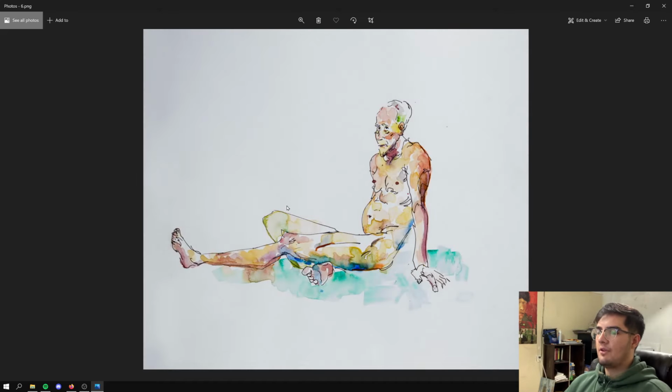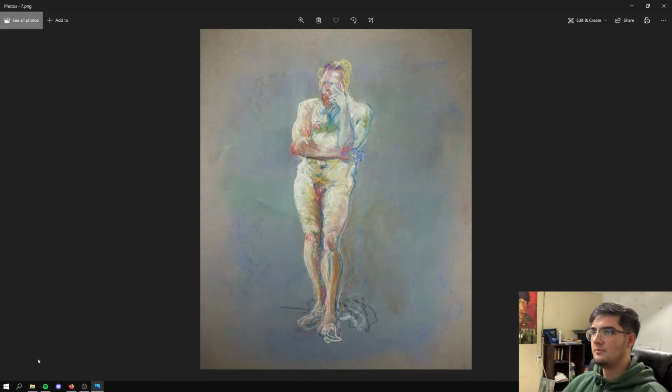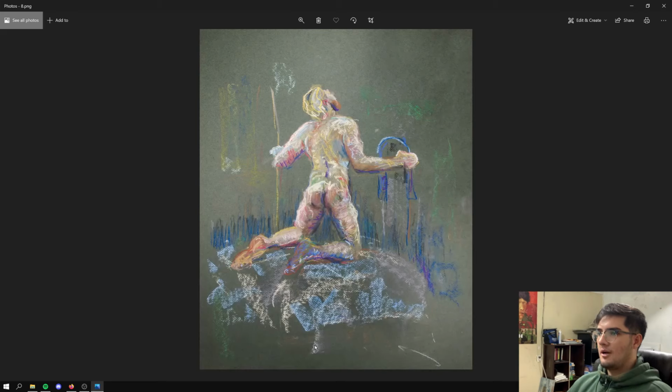Okay, and then here I have another. I think this one was 10 minutes, and this is a watercolor over pen drawing. And I like this little reflection that's on the ground. Here's a pastel drawing. This one was 10 minutes, I believe. And once again, the feet could use a little bit more detail, but I skipped out on that. I don't know why.